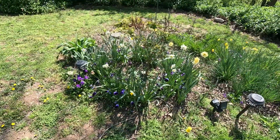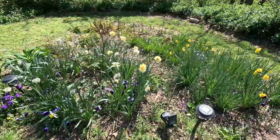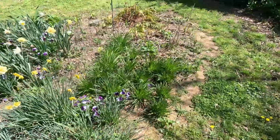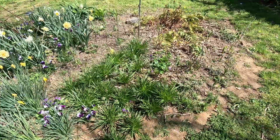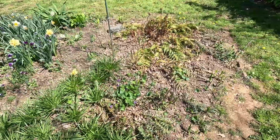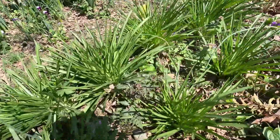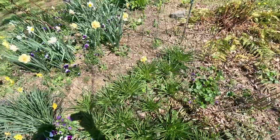This bed over here we call our shade bed. I also have a bunch of different daffodils coming up in here. A lot of them are past their prime. We have ferns as well. And these are, I believe, English bluebells that should be blooming out soon. And we have some type of plant that we are not sure what it is, but it has beautiful little purple flowers that'll be coming up in a couple of months. That's the foliage. If anybody knows, please let us know.